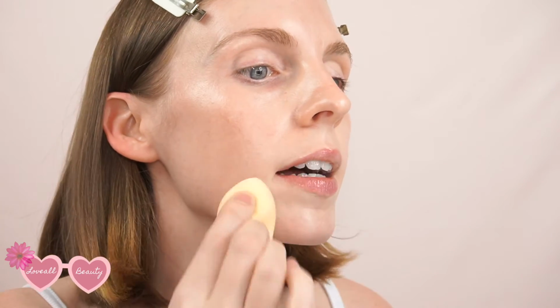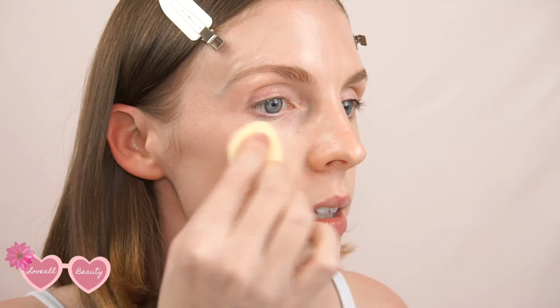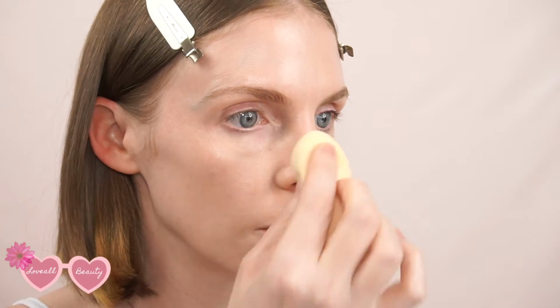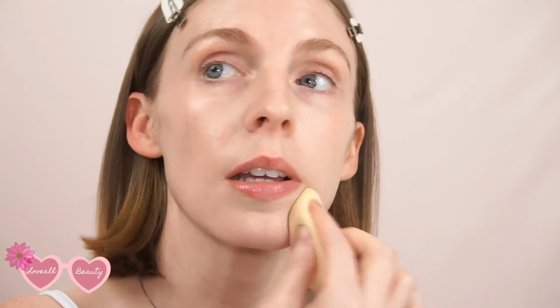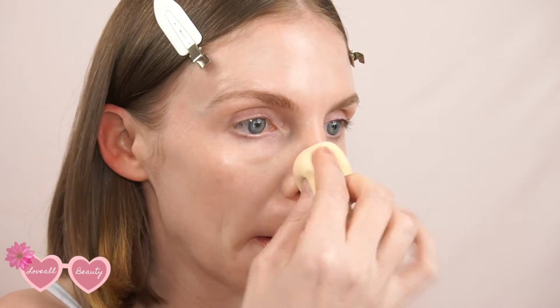I find that a lot of higher end foundations tend to put fragrance in their foundations, and I don't really know what that's all about. Some are better than others, let's just say. Dior, for example, is kind of known for really putting a lot of fragrance in their products.